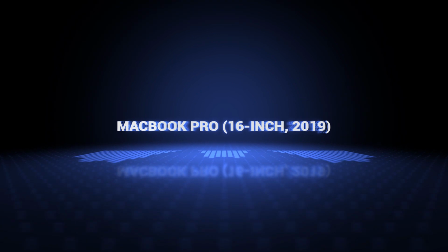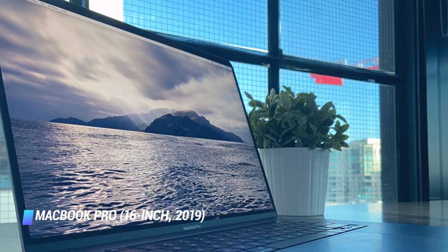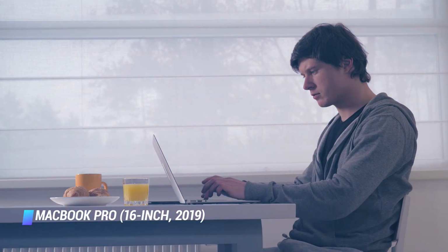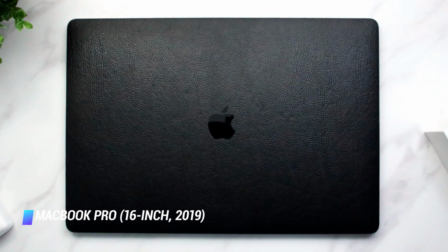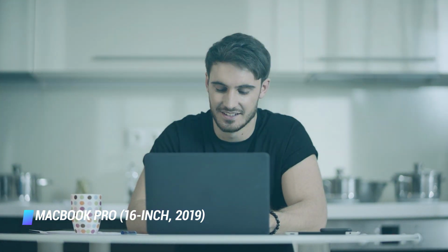Number 1. MacBook Pro 16-inch 2019. This new model brings everything we've come to love from the MacBook Pro, including a gorgeous thin and light design coupled with powerful hardware, and somehow made it even better. You get a large screen with a higher resolution, making it ideal for graphic design where image quality is of the utmost importance. Apple has also updated the hardware with the new MacBook, so there are some seriously powerful components in there, including a professional graphics card from AMD. Again, essential for graphic design.